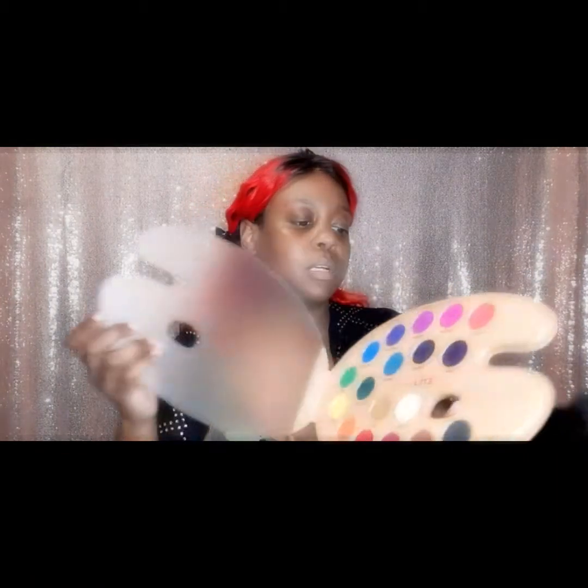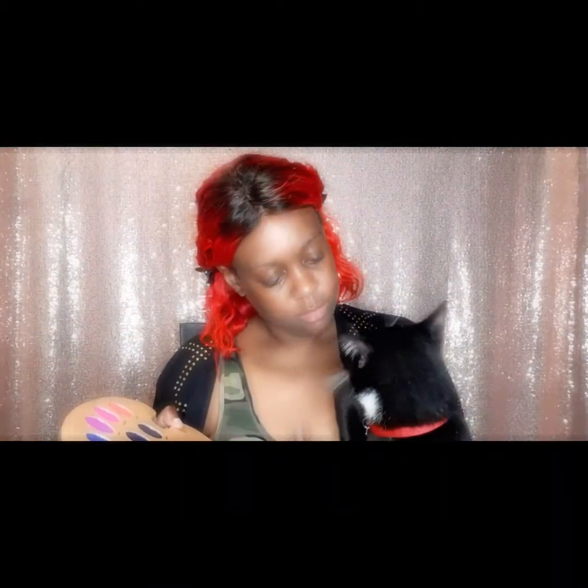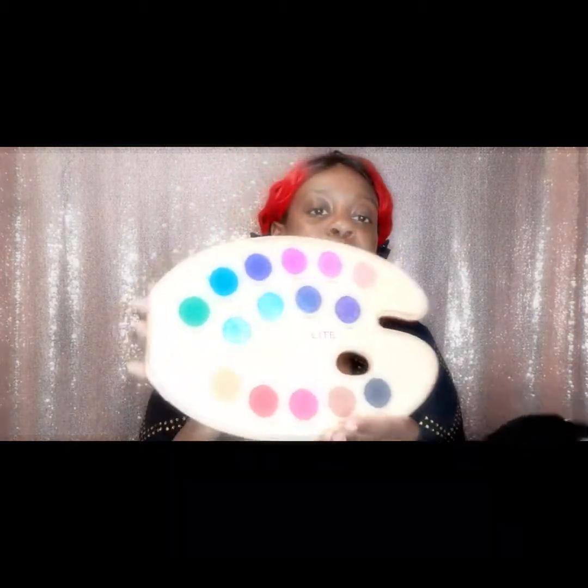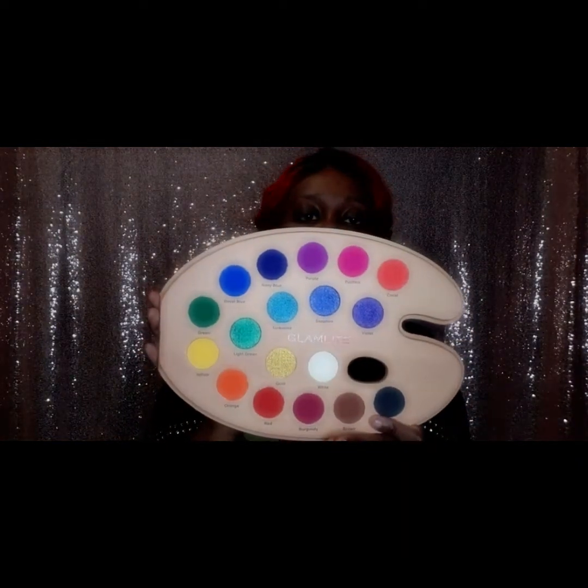So this is what the actual palette looks like. I like the clear casing. That's actually pretty dope. And then there it is. Oh, and this folds all the way back. No, you like it? No, you don't like it? Okay, he's unimpressed, guys. So this is cute. I'm here for this. Oh my goodness. Okay, Rocky, I love you, baby boy, but you're gonna have to get down.